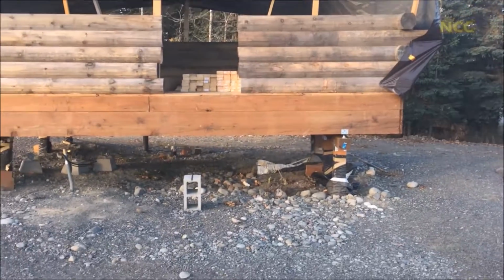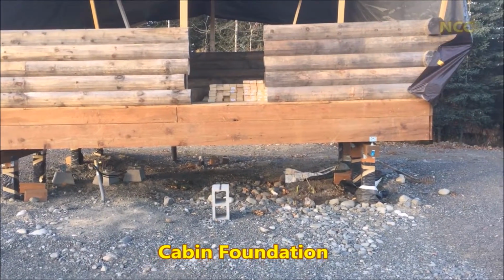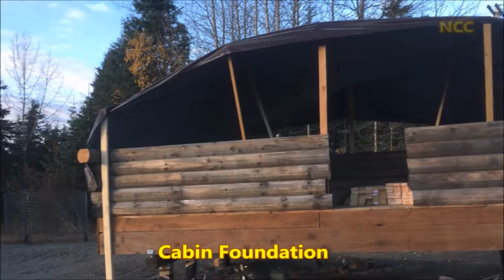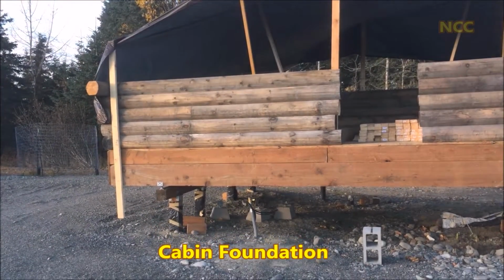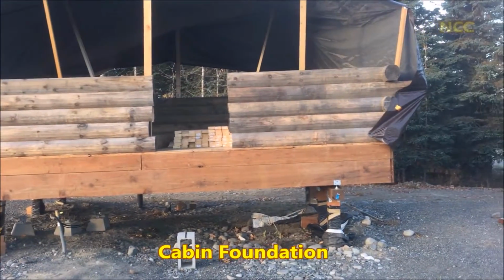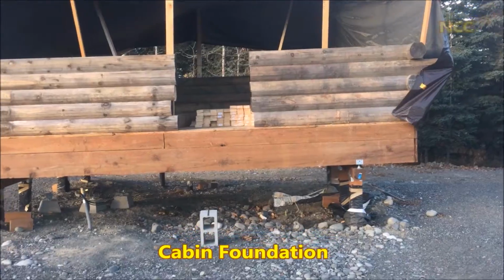Hey everybody, Kevin here, Ninilchik Cabins and Cafe. I want to show you, this is cabin number 6, or what's going to be cabin number 6. This is 16 by 20, 20 being the front, being 16 deep.